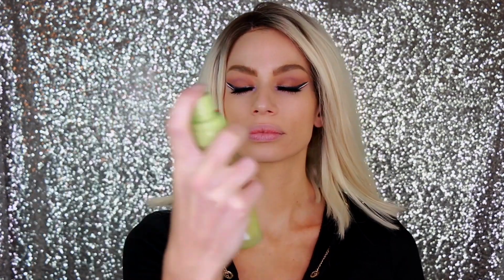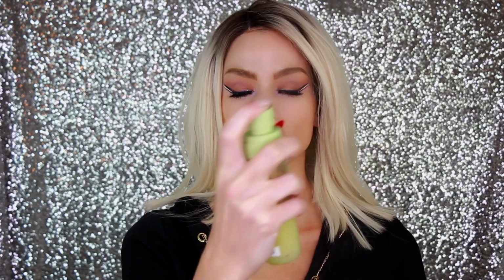So first thing I'm gonna do is pick up my Pixie Glow Mist. This has argan oil and a lot of great ingredients. Shake it up. And don't forget, really let that soak in. Also, you can do moisturizer before this if you would like, but okay. You know what, guys? This is not gonna look cute. This is gonna look a little ratchet, but we're going to just pull my wig back just for a second.